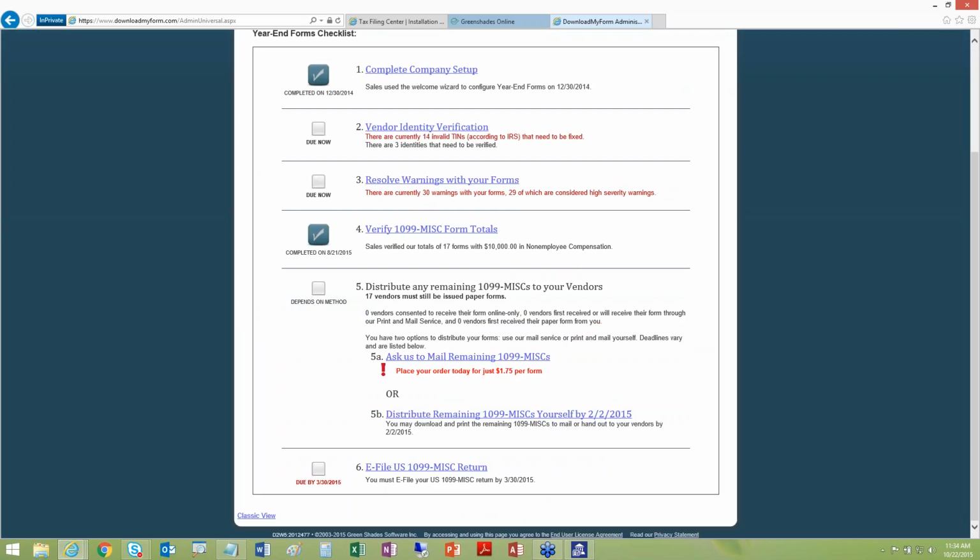So once you've gone through the forms, everything looks good, you've gone through the totals, everything matches, everything's in a good place, at some point in January you're going to decide, okay, I'm ready to distribute my forms now. I've got to get these 1099s out before the end of January. I don't want to wait until the last minute, so I want to go ahead and distribute those. So you have two options when it comes to distribution. You can either print them yourselves onto blank paper, or you can use the Greenshades print and mail service.